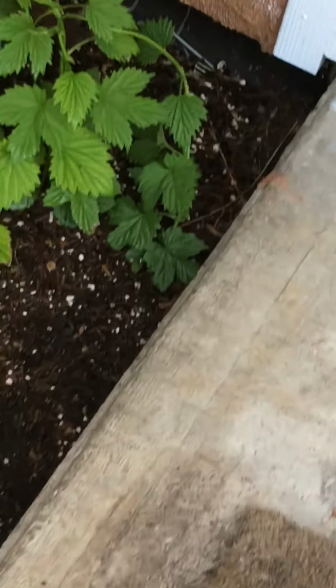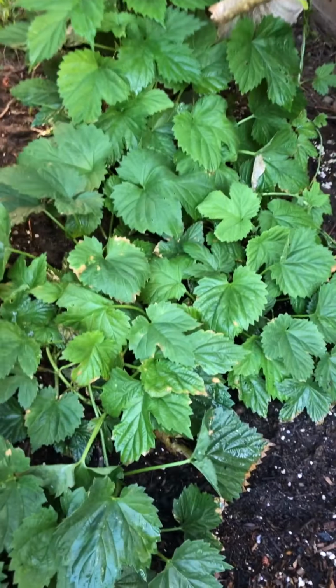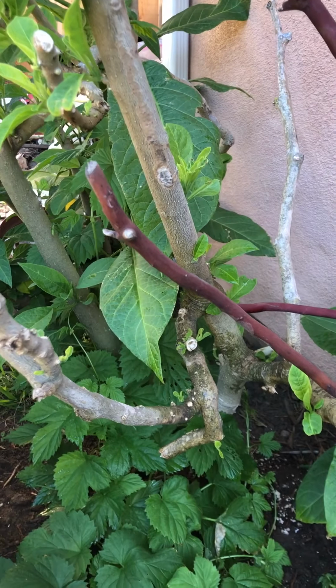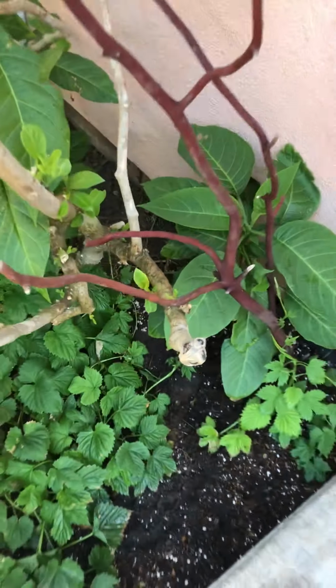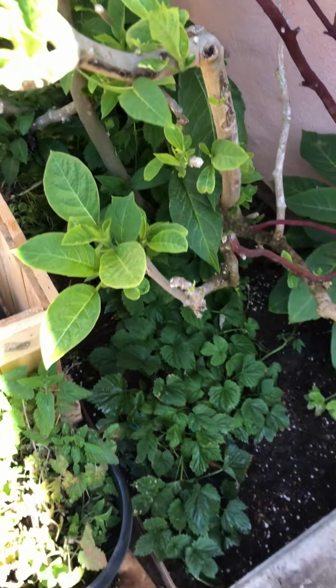Some of you will appreciate the hops. This is the hops here. And I'm trellising it on this belladonna. I couldn't take out this plant. It's got some magical properties and I've got to know about killing it. So this belladonna will stay, we won't use it for much.